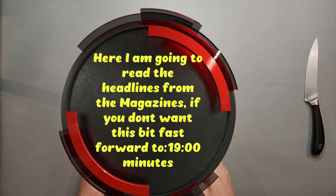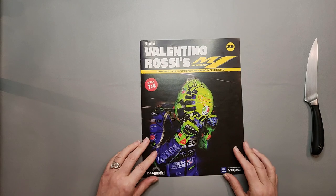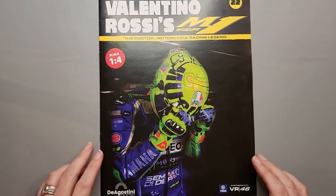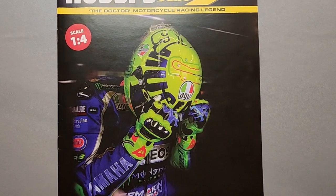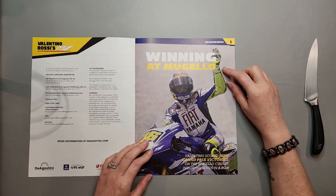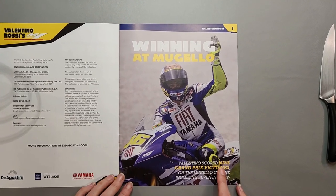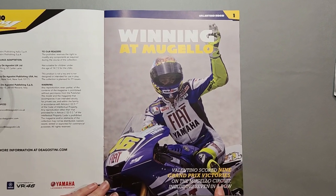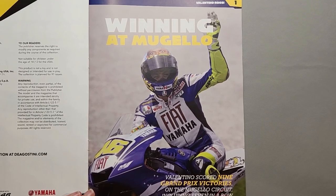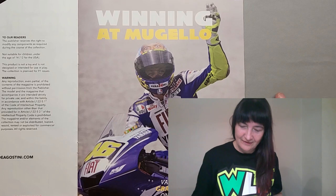Right. Let's have a look at each issue as we go along. So, again, I know I keep saying this, but the pictures are magnificent. Winning at Mugello. Valentino scored 9 Grand Prix victories on the Mugello circuit, including 7 in a row. There he is with his hand up. Yeah, one!